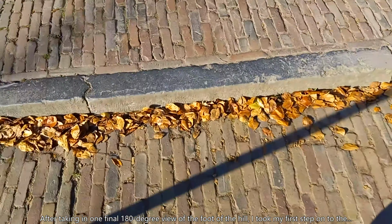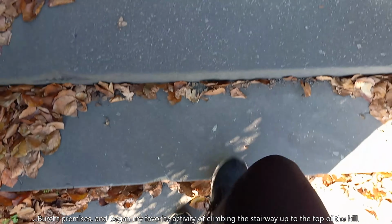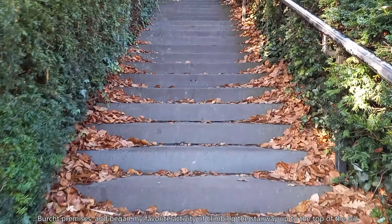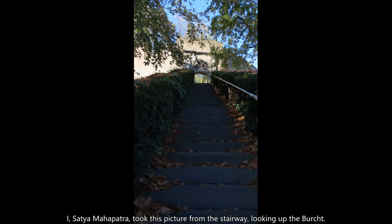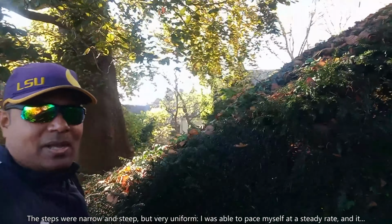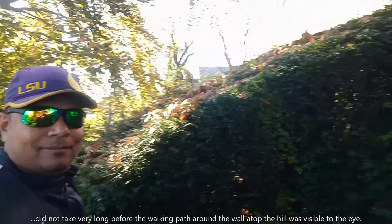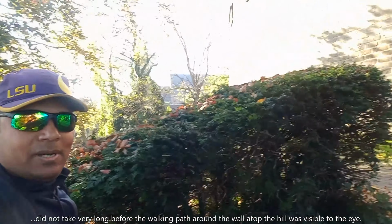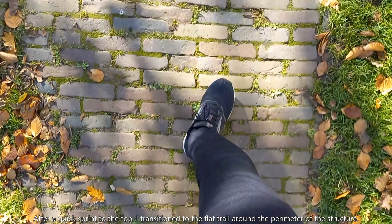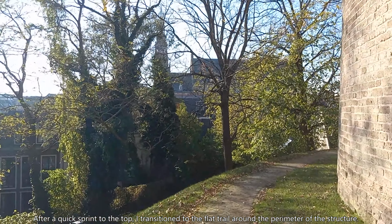And I am now ready to take my first steps up the hill. It's not a bad climb at all. I'm almost there, as you can see. Okay, let's take a look at the perimeter of this structure.